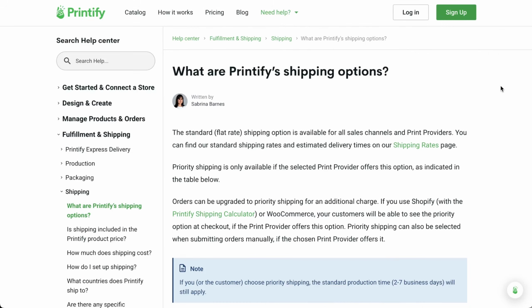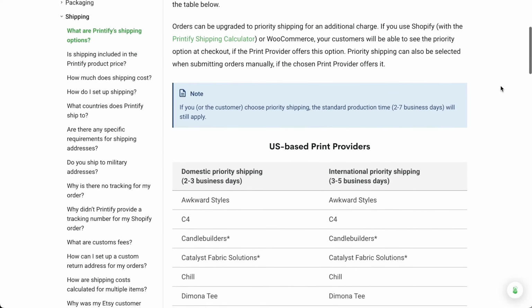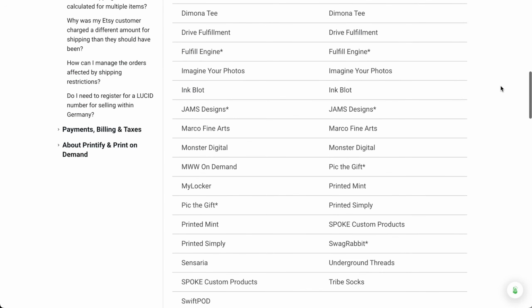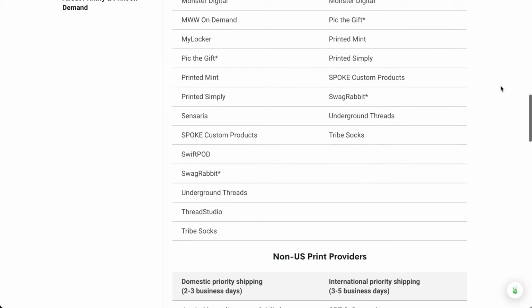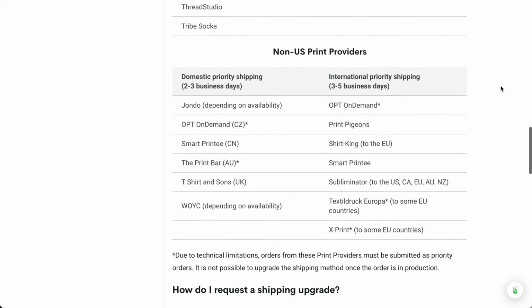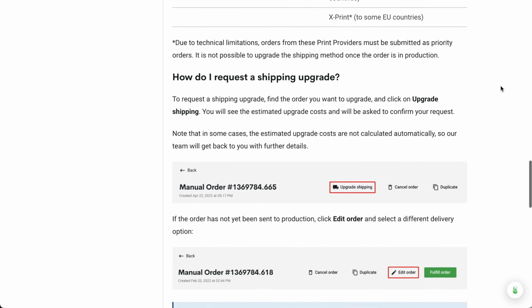This is a good option to have for when a customer wants an order faster. Many of our print providers offer priority shipping, but it does come at a higher cost. But as already mentioned, some customers are willing to pay the price. Remember though, faster shipping doesn't mean faster production. It'll still take the standard time to actually pick and print the product. Another important thing your customers should know.